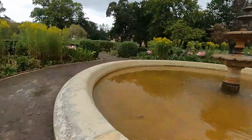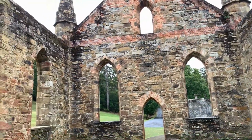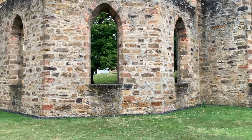The beautiful gardens. I mean, I can't even go into more details. You've got to go there. It's definitely rich in history. It's a historical site. It's definitely must do. So that's definitely a good thing on the agenda or the itinerary for the tour.